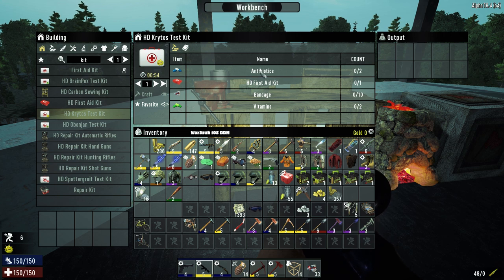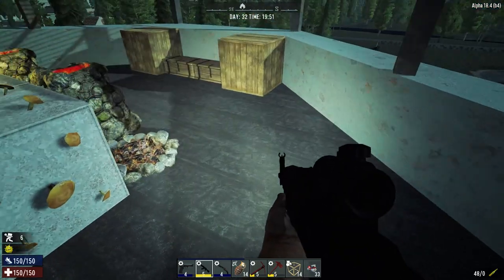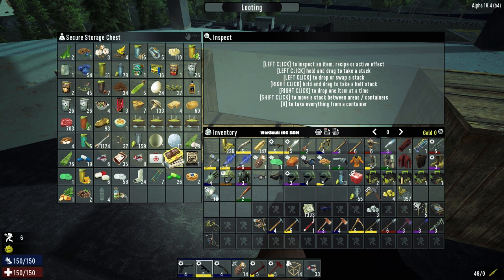Kritos, whatever it is. So two antibiotics, which I know we have. HD first aid kit, which we should be able to make without a problem. Vitamins and bandages. Bandages are easy. First aid kit, grain alcohol, and a blood bag. So one of these, first aid kit, a blood bag. I need two of these. Two of these. Oops, first aid kit, grain alcohol.